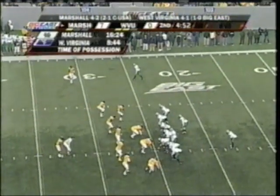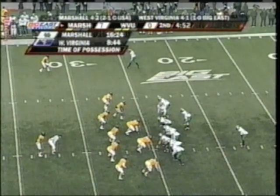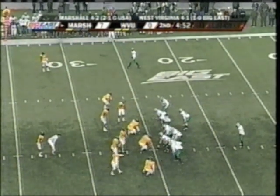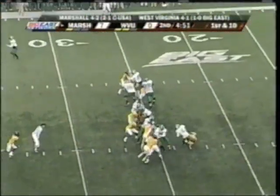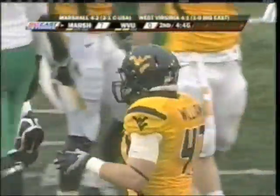Well, possession-wise, it has been all Marshall. They have dominated this football game. They had the ball about twice as much as West Virginia. Anderson under center. Marshall with it. Hit in the backfield and spun down. Right there was Reed Williams again.